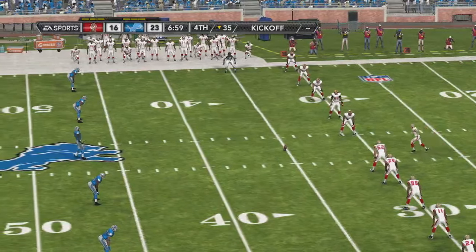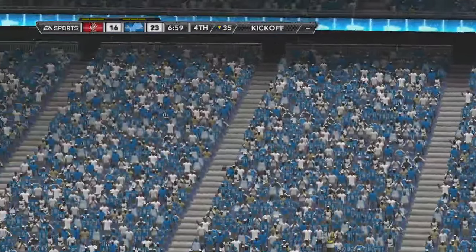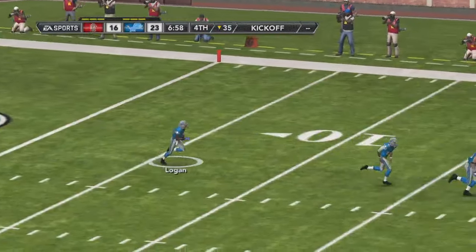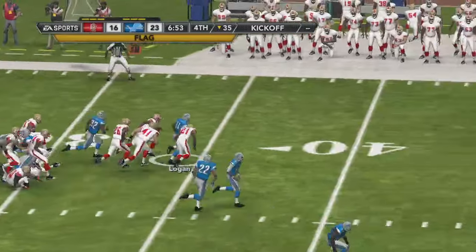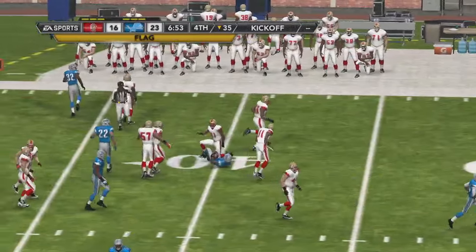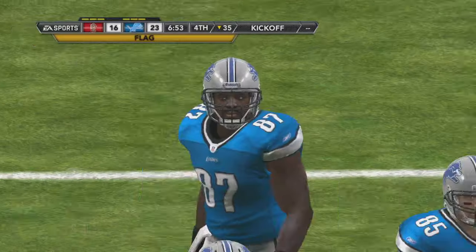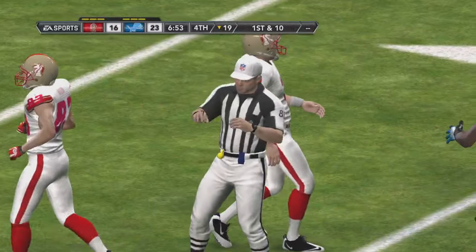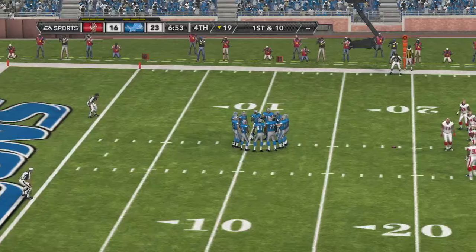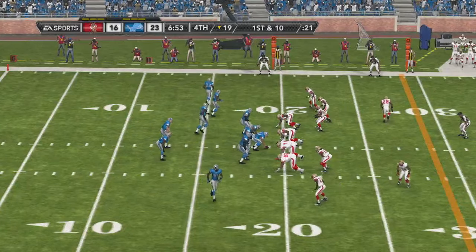Number 3 is just about ready to kick this one away. Number 84 stands back to field the kick. And he'll return it from way back at the 3. Hold on, there is a flag down. And the tackle was made by Shepard. Looked like someone got caught holding. Here's the official call. Pettigrew gets called for the hold. They'll get the ball here at the 19-yard line. First down and 10.